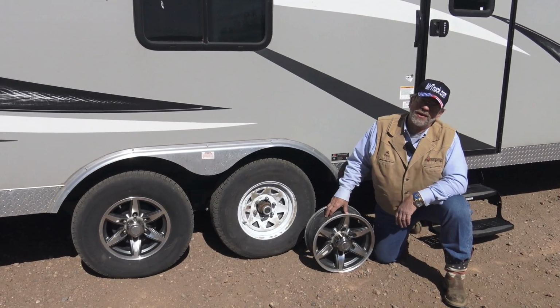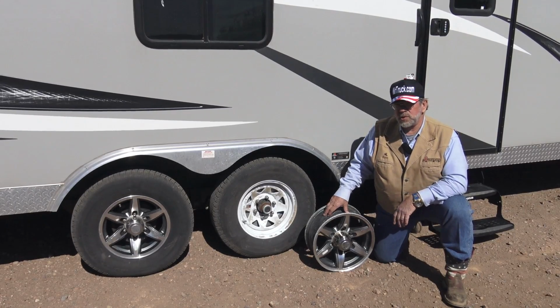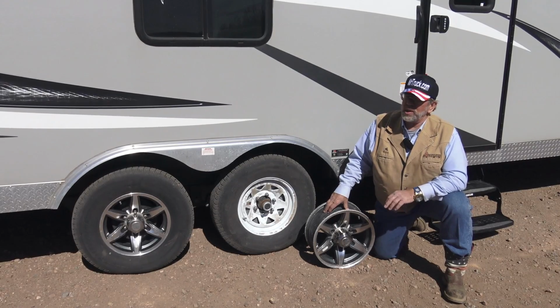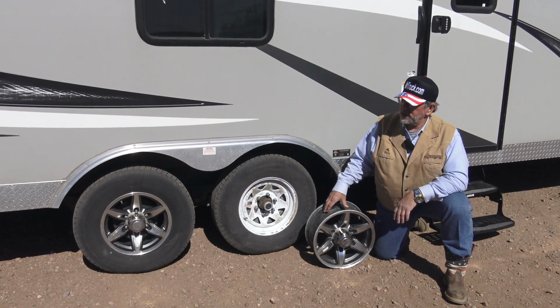And guess what happened? We're pulling this 26-foot toy hauler, about 9,500 pounds. And we were pulling it with a Ram dually, and the wind was 60, 70 mile an hour wind, so we couldn't hear anything.